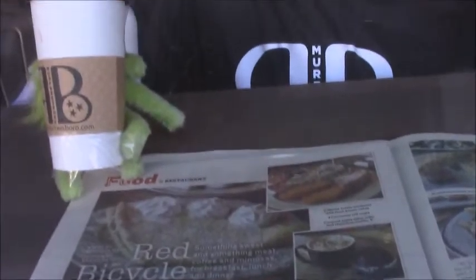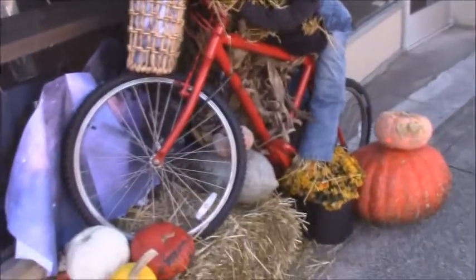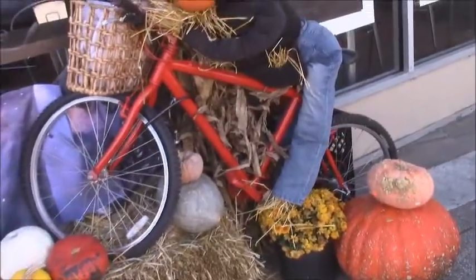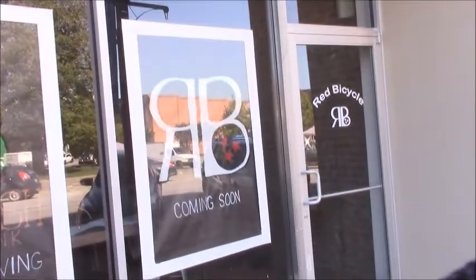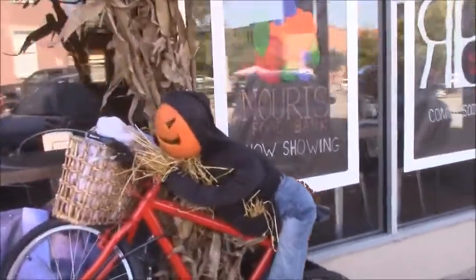This guy sitting here enjoying a cup of coffee and reading his paper right out in front of Red Bikes. Red Bikes Cafe. Nourishing food from Red Bikes. Coming soon. That's a pretty good Scarecrow they got there on a red bike.